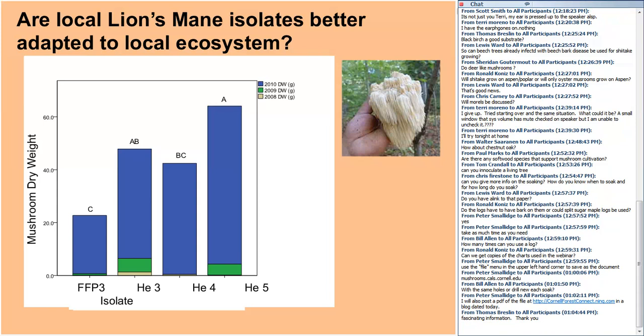She was comparing production with what she called HE3, HE4, and HE5, which were three mushrooms that she and a local mushroom forager harvested from around the Finger Lakes area, isolated in the lab, and then grew out. What she found was that these locally adapted strains actually proved to be better for mushroom production. And so now we're working with Field and Forest to actually produce some of these different strains and field test them for different uses.